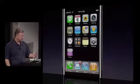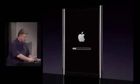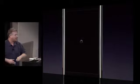So Bob, if you can please use Exchange server to remotely wipe this phone. And Bob's done that. I get no user interaction. I can't stop it. And the phone's been wiped and protected.